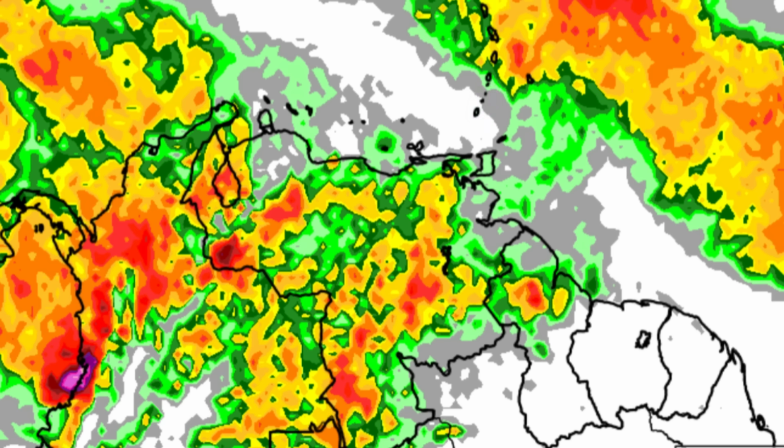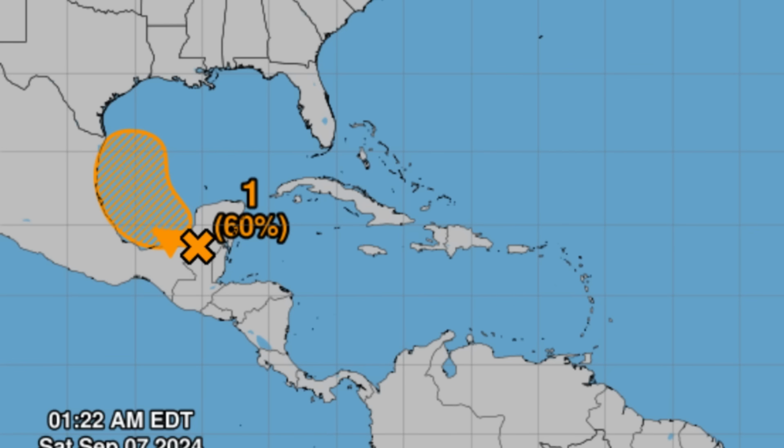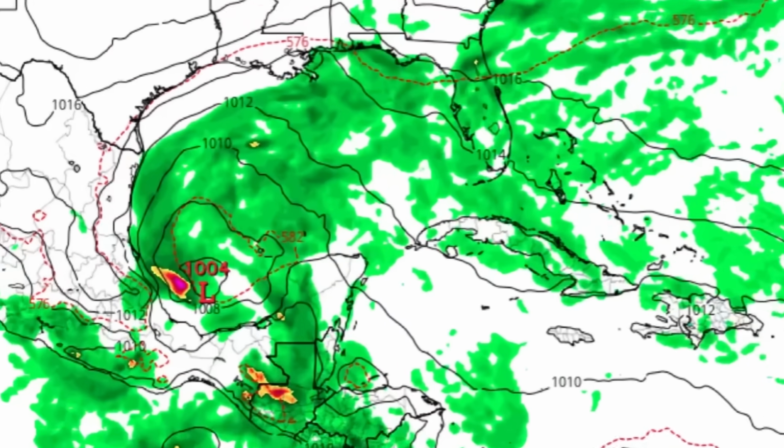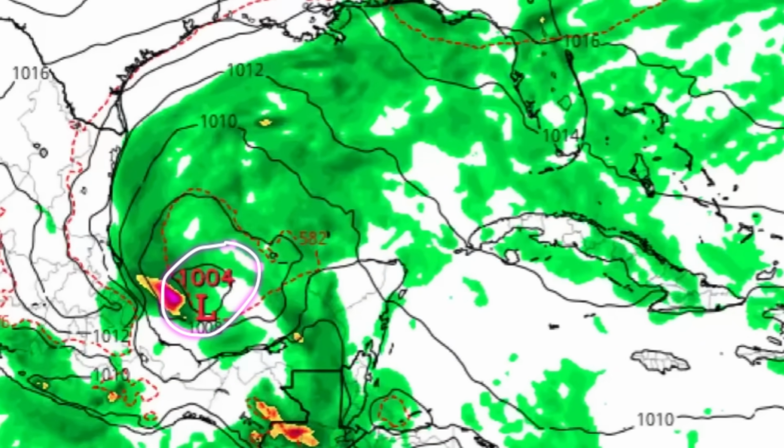Now going more to the disturbance in the Gulf of Mexico. So we're looking at the forecast here, and we are kickstarting things with GFS. As we're heading into Monday, the 9th of September, we can see that area of low pressure loitering over the Bay of Campeche and all of these green shadings. The green shadings are indicating the moisture, and those black squiggly lines you're seeing all about your screen are called isobars, which join areas of equal atmospheric pressure.